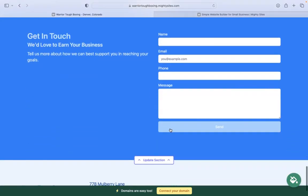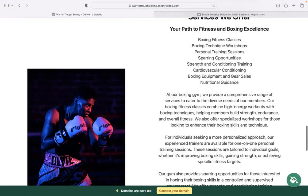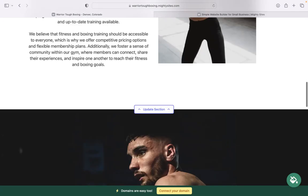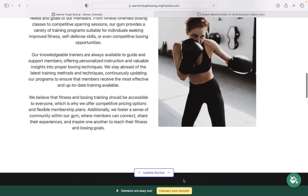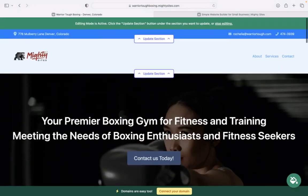In the last section, we have a lead generation form. Customers can easily reach out to you here, keep track of all your leads in your Marty dashboard. If you have a custom domain for your business, go ahead and click on that yellow connect your domain button at the bottom. If you don't have a domain yet, you actually have the option to purchase a custom domain via the Marty Sites platform as well, to make your website look even more professional, trustworthy, and stand out from all your competitors.